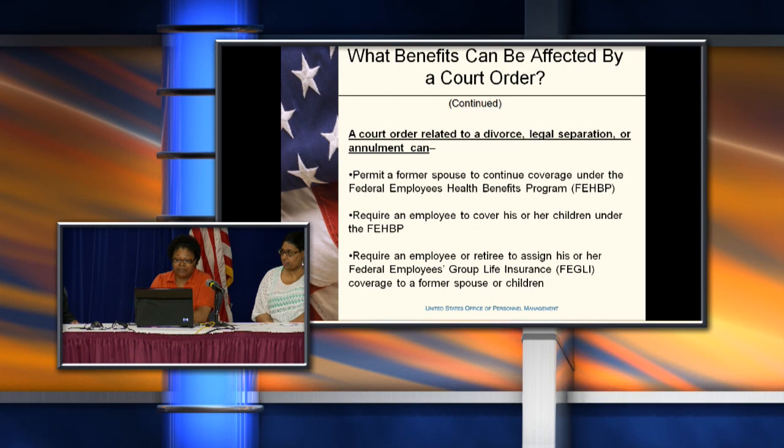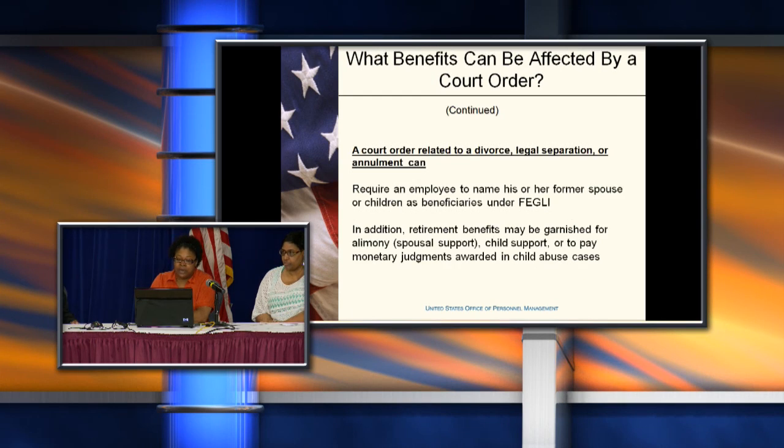And if they're retired, then it's all us. It comes through OPM. Yes. The other thing that a court order can do is require an employee or an annuitant to continue to enroll in a family plan under FEHB so that they can provide health benefits for their children. It can also require an employee or retiree to assign all or a portion of their life insurance benefits over to a former spouse or a child of the marriage.